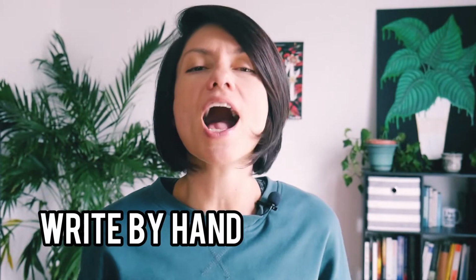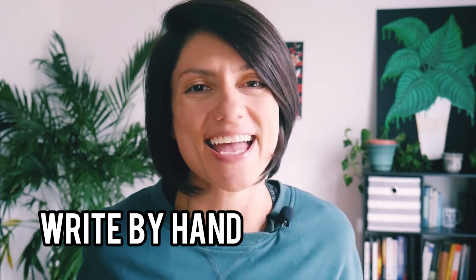So the first tip to get you unstuck is to move the computer aside, bust out the good old pen and paper, and write by hand. But Allison, why would we write by hand if we have a computer? It's so much faster and easier.